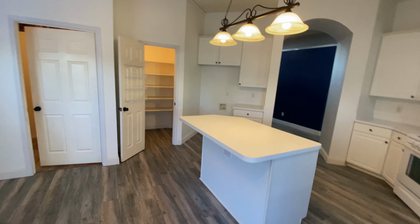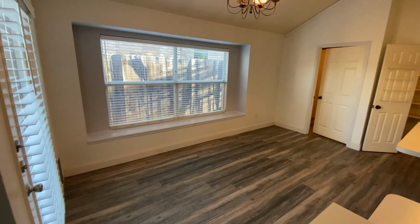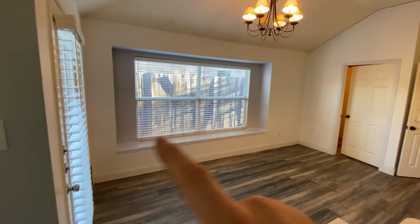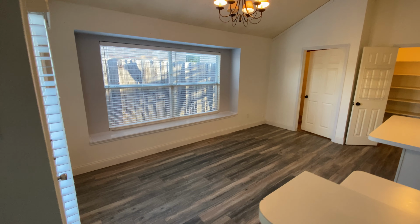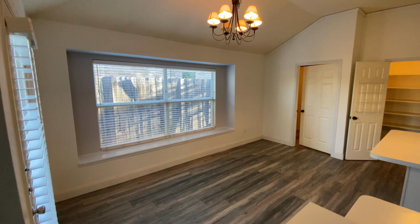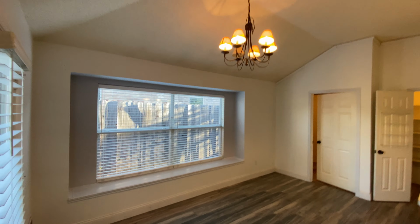And let me turn us around so we can check out the dining room area. Very nice in here. I love that this window has a bay. You can make it whatever you want to make it. If you wanted to make it a bench, a part of the dining set, you could. So very nice space here.